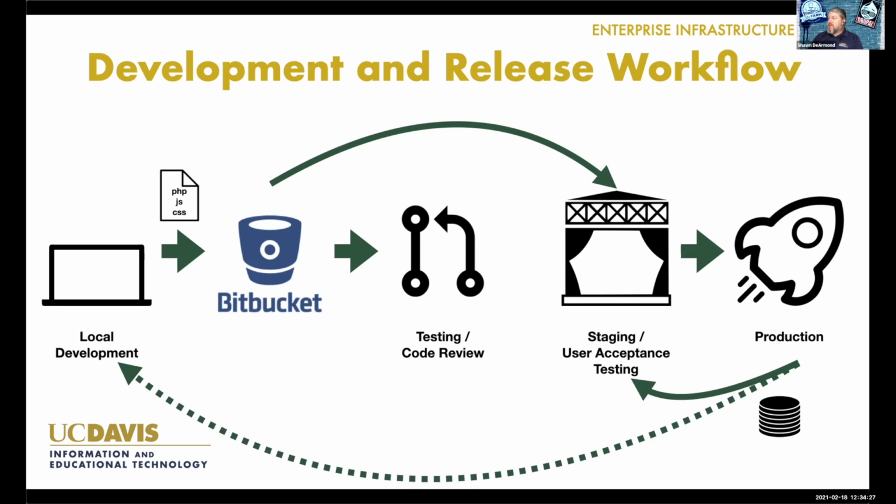And similarly, if you've seen an old diagram, now you have the data, right? So you have the database and the files, and that sort of flows downstream. That goes to the staging and user acceptance, but then also all the way down to the local development too, because we want to be able to see the site's data as we bring it into the local, and make sure that it's working that way too.